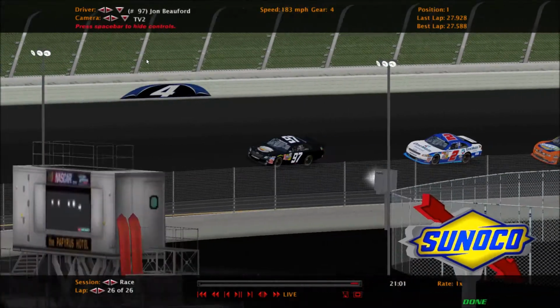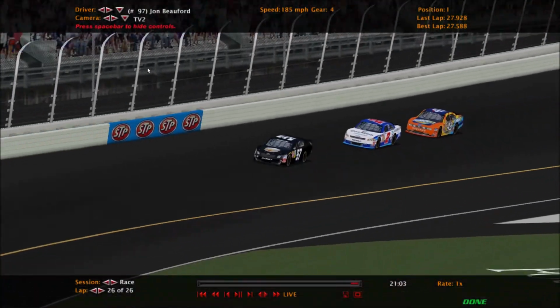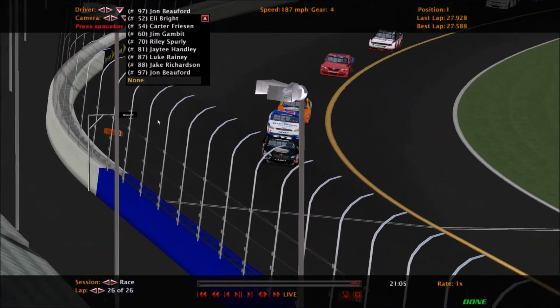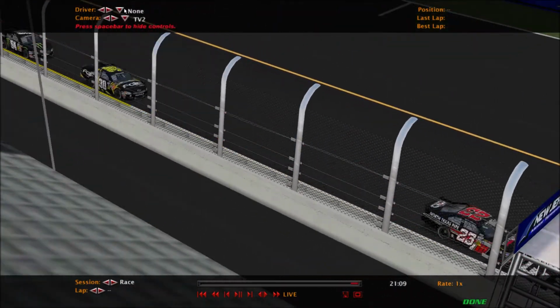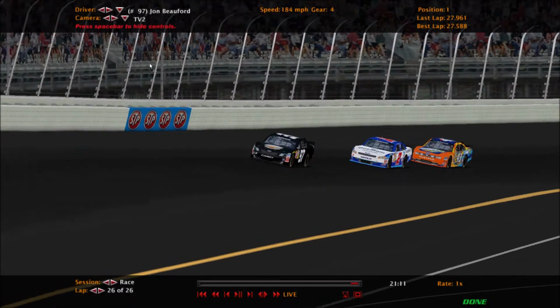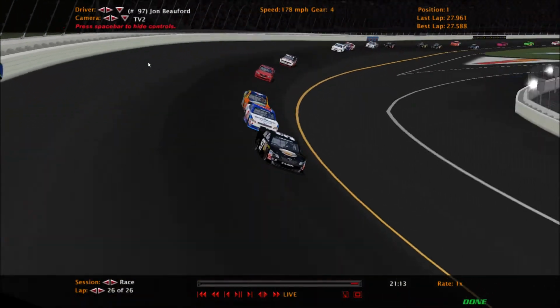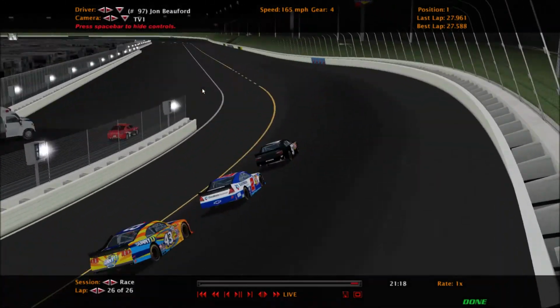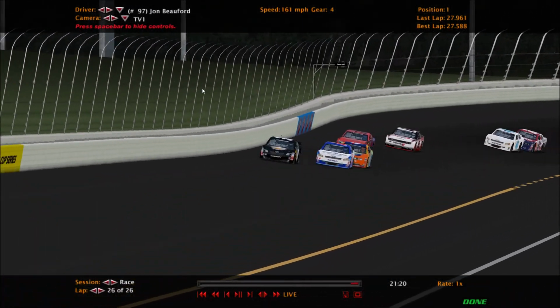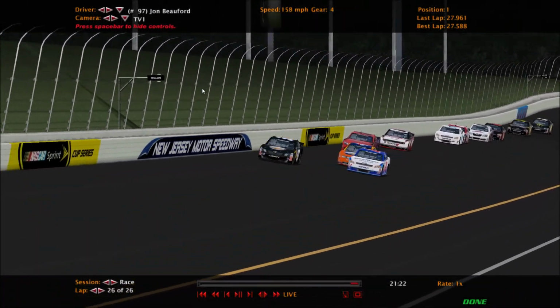Not going to be enough for Jason Larker and John Gambit off of turn number 4. Jonathan Buford steals one here at New Jersey. He'll win the Lenovo 250. Great job there by Jonathan Buford in a great 3-wide battle. He got by Larker and Gambit was able to sneak by them. And he comes home with a victory in New Jersey.